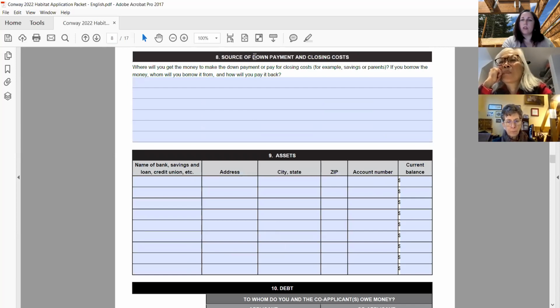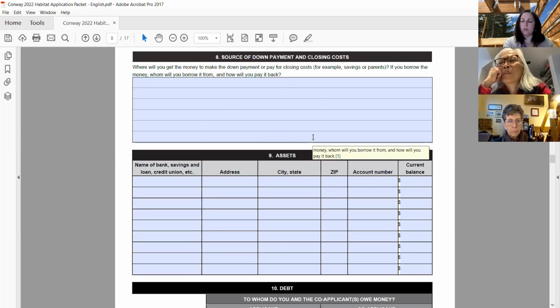Section 8 asks you to tell us a little bit about where you're going to come up with the source of down payment and closing costs. And working with Habitat, that's a very reasonable amount, $700 of down payment. And the only closing cost you're responsible for is paying for a year's worth of homeowners insurance.